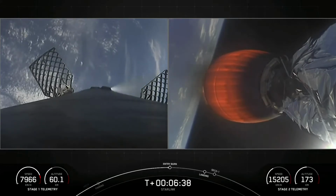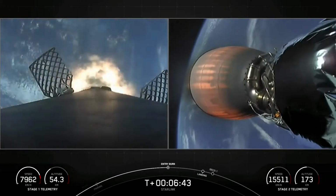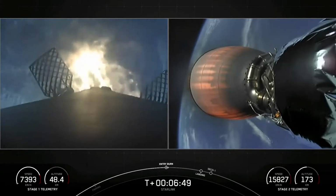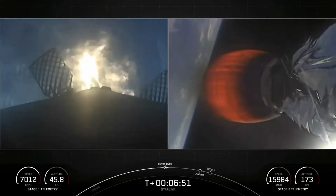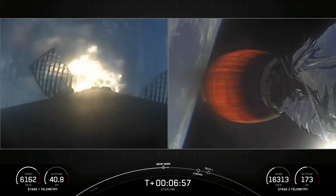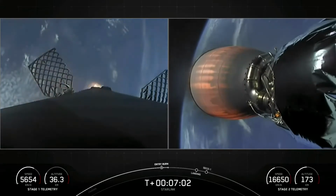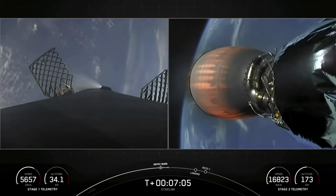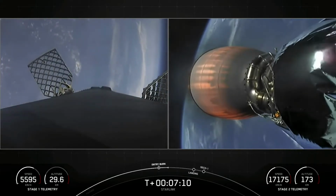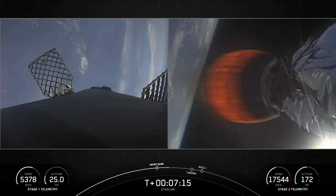Stage 1 flight termination system has safed. Stage 1 entry burn startup. You can see the plume of the Merlin 1D engines getting pushed back from how fast the stage is moving, rapidly decelerating. Stage 1 entry burn shutdown. So successful shutdown of those Merlin 1D engines. Continue to follow nominal trajectories.